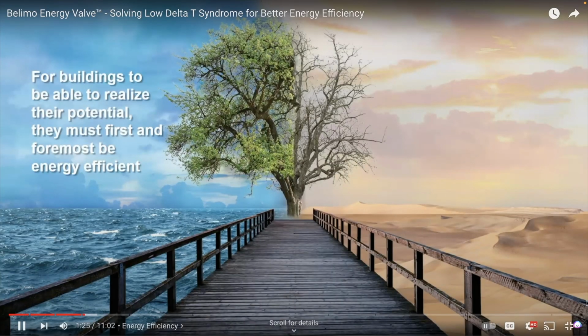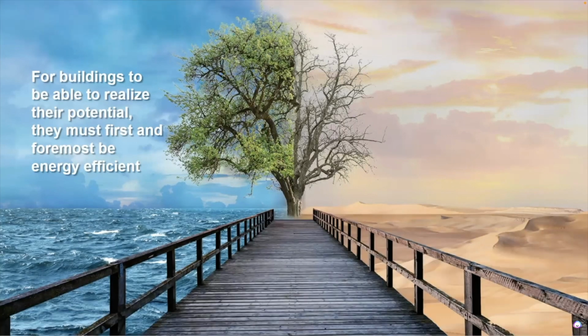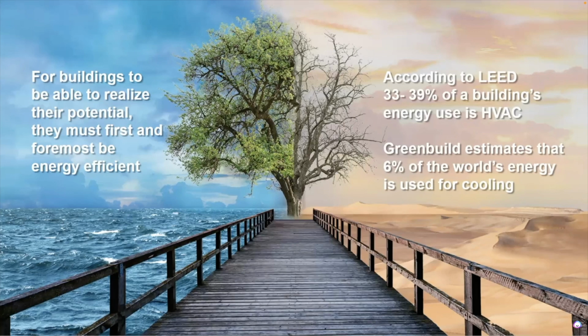For buildings to be able to realize their potential, they must become more energy efficient. According to LEED, about 33 to 39% of all energy is used in the HVAC system. Green Building also estimates that about 6% of all global energy use is consumed in cooling buildings.